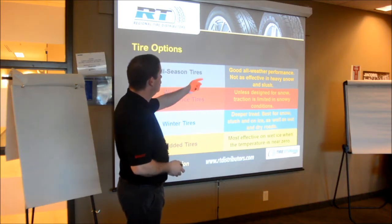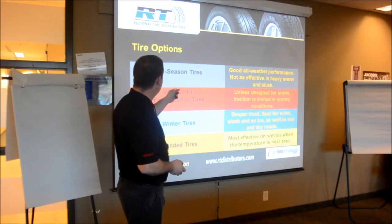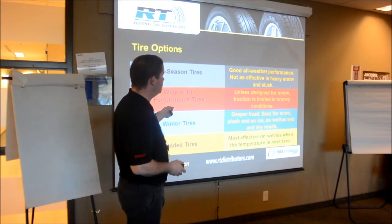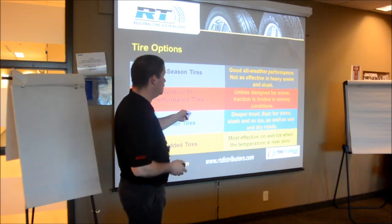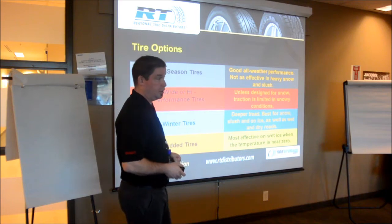All-season tires: good all-weather performance, not as effective in heavy snow and slush. Wide or high-performance tires: unless designated for snow, traction is limited in snowy conditions. Winter tires: deeper tread, best for snow and slush, and on ice as well as wet and dry roads. Studded tires: most effective on wet ice or where the temperature is near or below 0.